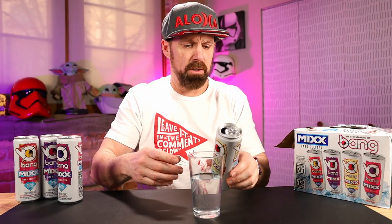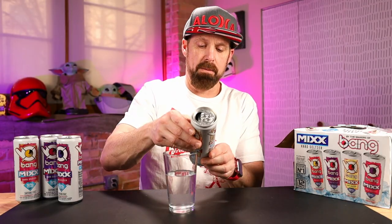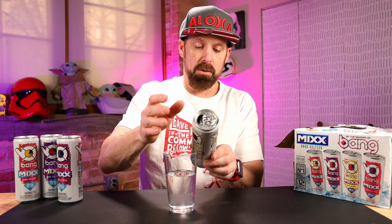Clear seltzer, no color to it. So 0 carbs per can, 0 sugars per can, 0 artificial flavors, 0 artificial colors, so they should all be clear. Doesn't smell like pina colada, but let's see how it tastes. Okay. It may not smell like it. Woo. That is a strong pina colada taste.